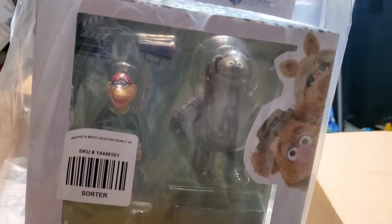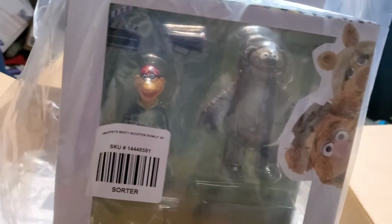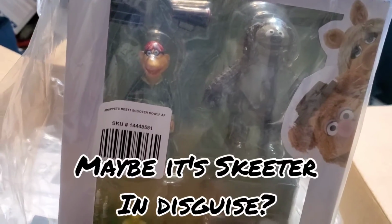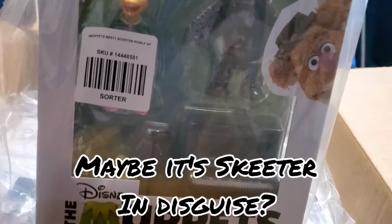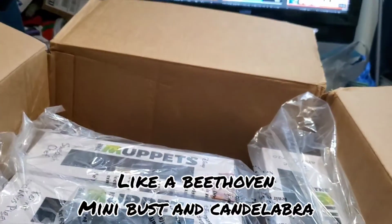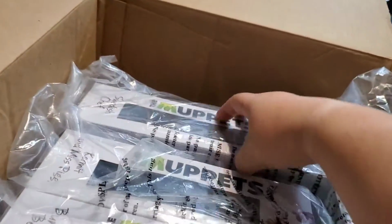All right, who do we got here? We got Rolf and Scooter. Scooter, why are your glasses crooked? I hope that's not just a byproduct of the package here. Comes with a piano and some accessories here. That looks pretty cool. Let's see what else we got here.